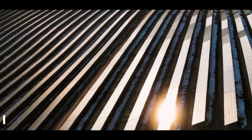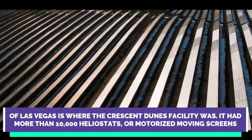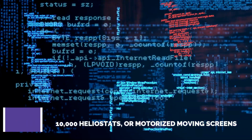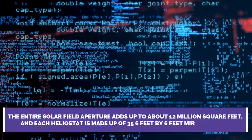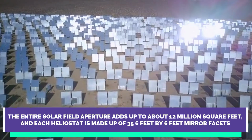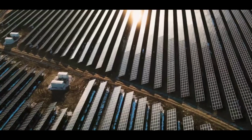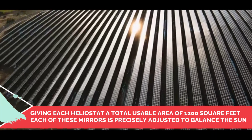200 miles northwest of Las Vegas is where the Crescent Dunes facility was. It had more than 10,000 heliostats, or motorized moving screens. The entire solar field aperture adds up to about 12 million square feet, and each heliostat is made up of 6 feet by 6 feet mirror facets, giving each heliostat a total area of 1,200 feet.